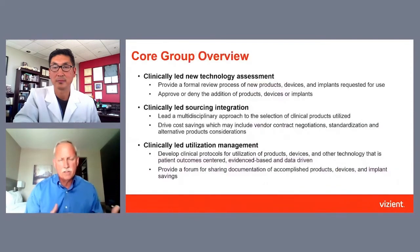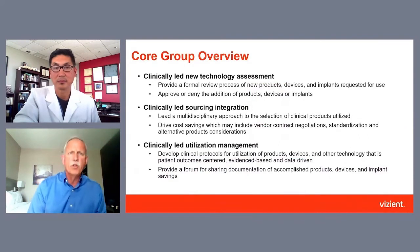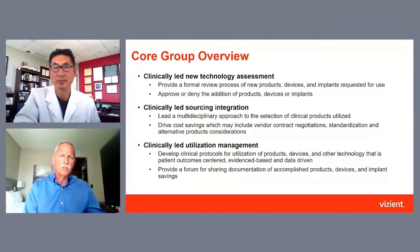Dr. J, as we share the overview of what each of those core groups is responsible for, their purview, what have you found over the last 6 or 7 months? What's the makeup of the group? What's really worked well? What have maybe been some challenges and some next directions for the group?